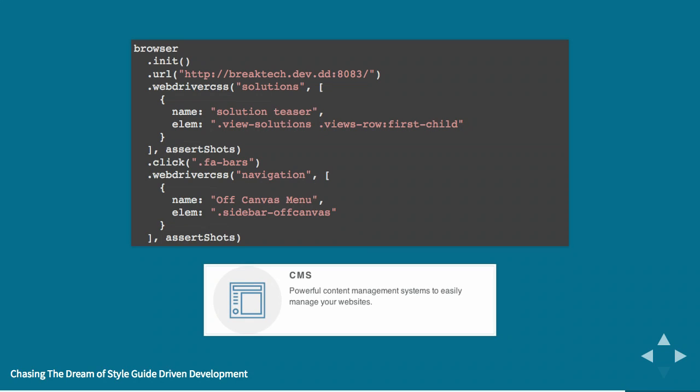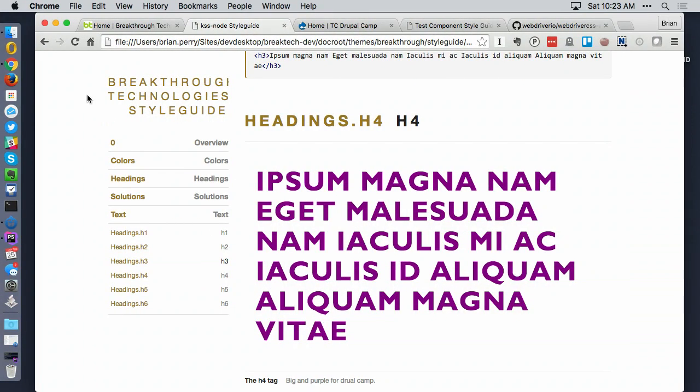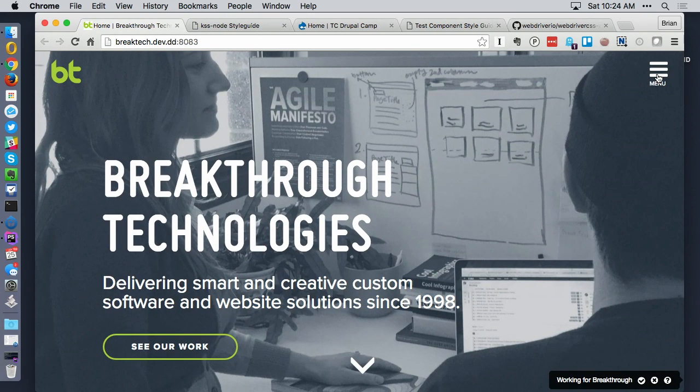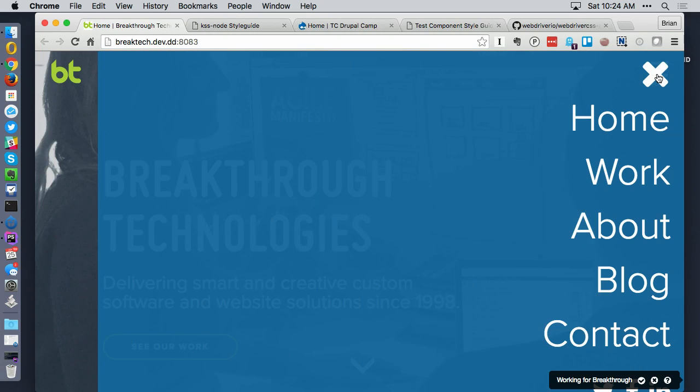And then, the second test on the Breakthrough site: it has a piece of off-canvas navigation. So just to show a super simple example of interactivity, if we wanted to actually capture a screenshot of the off-canvas menu, we'd have to click it to expose it first before we took our screenshot.